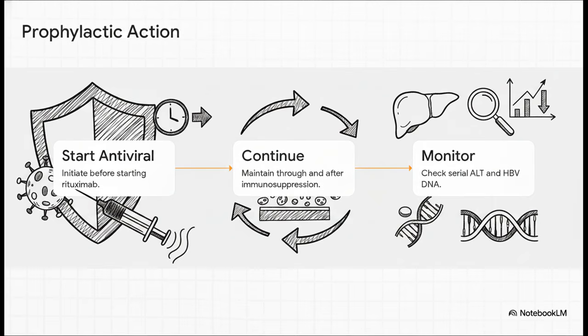Therefore, my plan is to initiate a first-line nucleoside or nucleotide analog immediately, prior to the oncologist's first dose of rituximab. We must continue it throughout his lymphoma treatment to prevent acute liver failure. We absolutely cannot wait for his ALT to rise or for his hepatitis B DNA to become detectable. By the time those markers turn positive, the viral reactivation cascade has already begun and massive liver damage is underway.